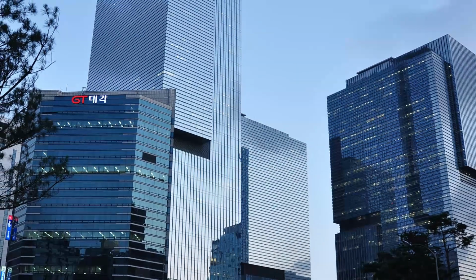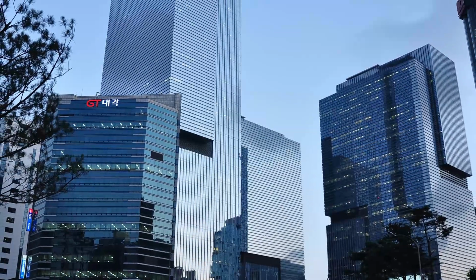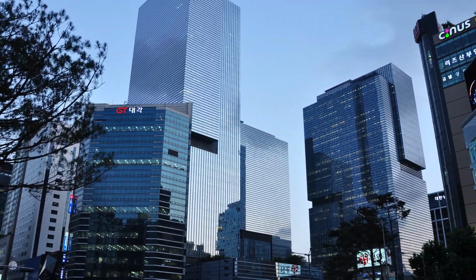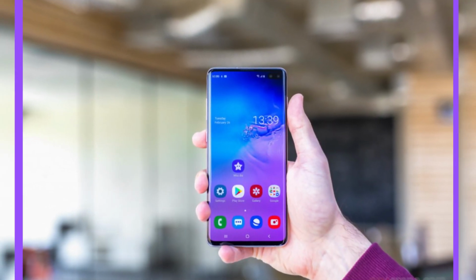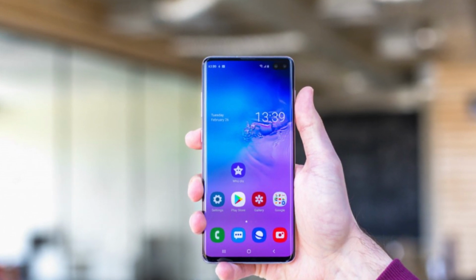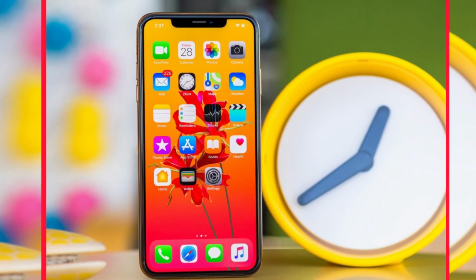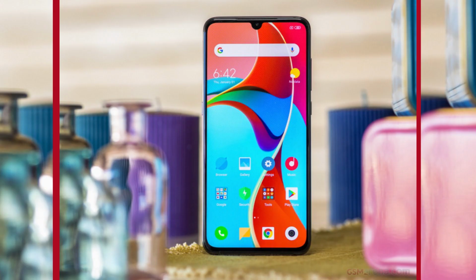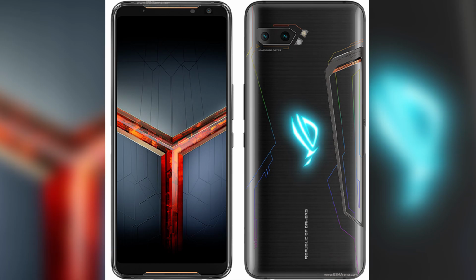But there is something connecting the displays of all these phones together. There is something bonding them. And that is because they are all made by the same company, Samsung Electronics. Samsung makes displays for almost all the companies that use OLED screens. If your phone uses an OLED display, Samsung likely made it. From Apple to OnePlus, Huawei, Oppo, Xiaomi, Asus, and the list goes on.